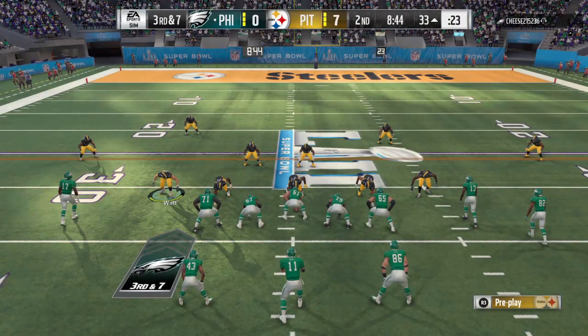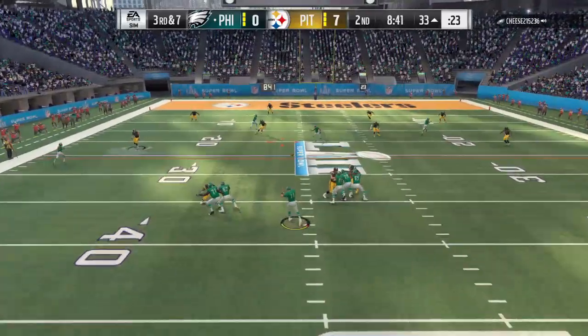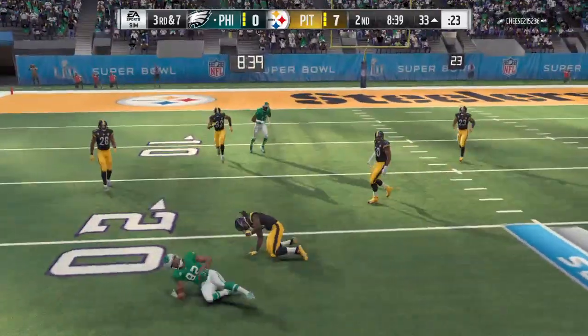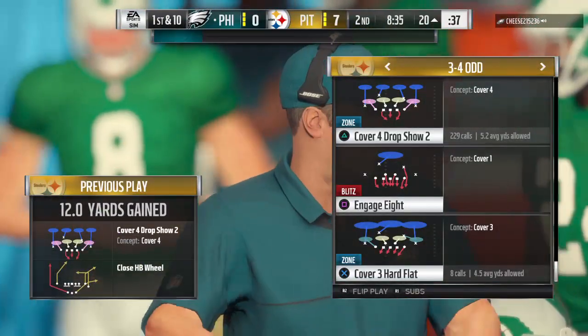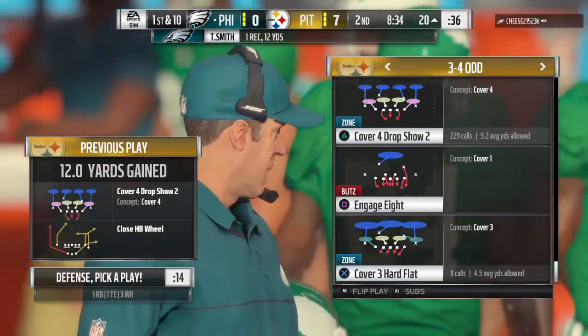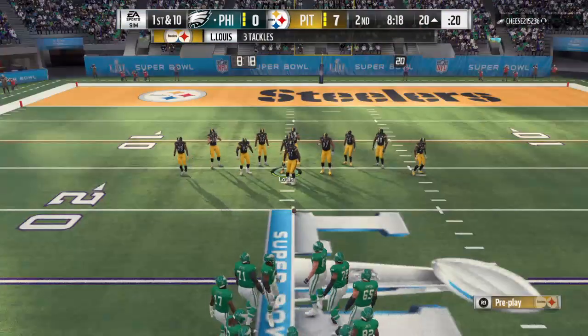Shotgun now for Wentz. He'll get the first down and more inside the 20. And he will have the first before he's brought down right on the chalk of the 20. 12 yards there as they move the chains.